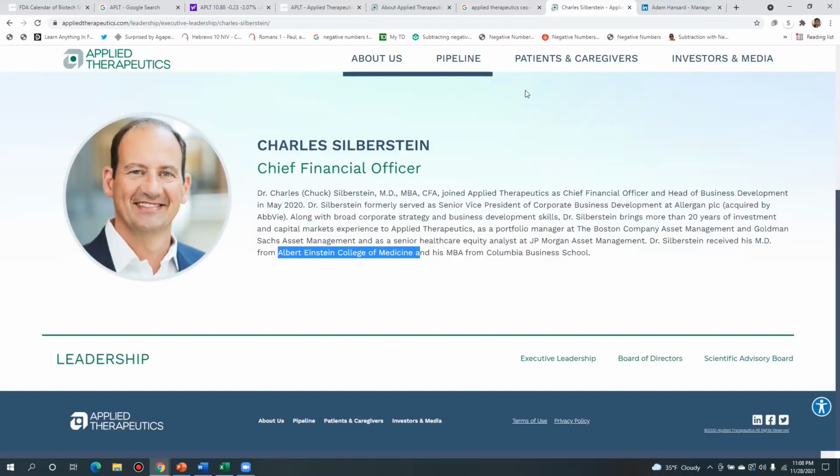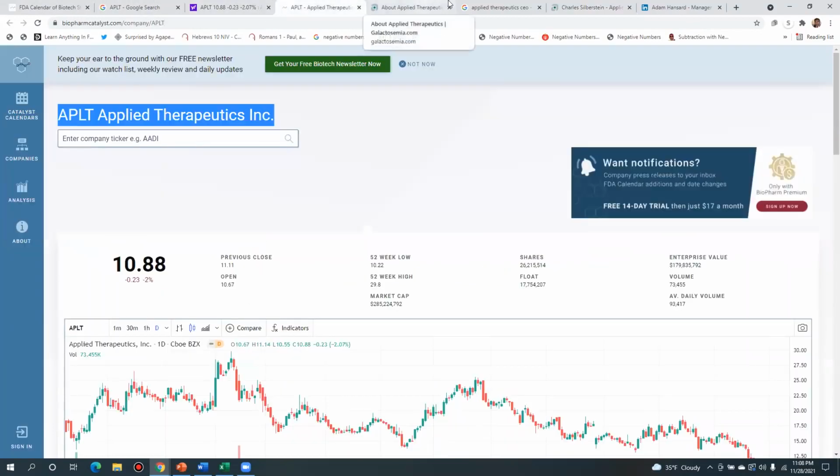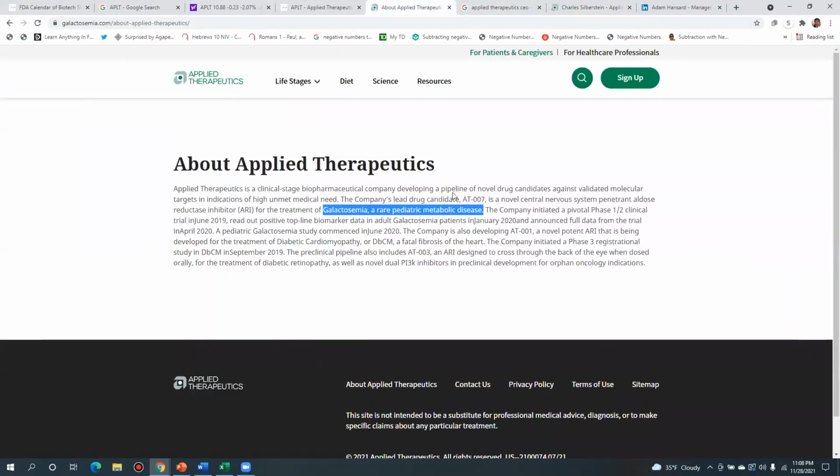So what are we doing? What does this all mean, okay? We find out that the CEO and the chief financial officer are both C-level executives that have gone to Ivy League schools and have great backgrounds, right? So you know it's being led right. We know that the actual drugs that they're making are very novel, even better, wonderful. They're making really interesting drugs that treat galactosemia, or whatever it is, a rare pediatric metabolic disease, right? So we're seeing that they have some really great features.